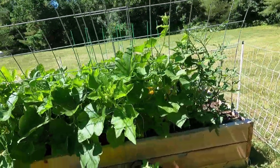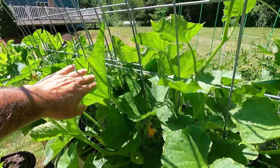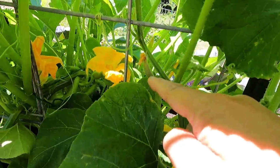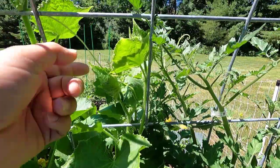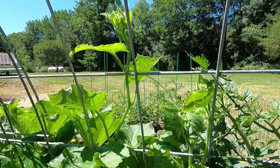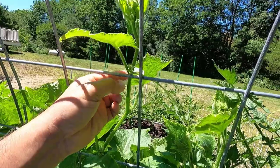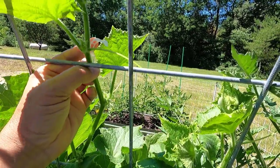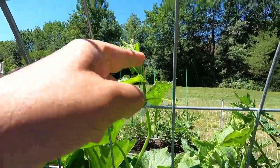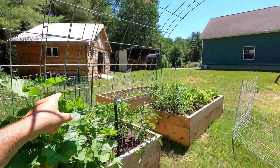Oh, and by the way, I saw some cucumbers here just a minute ago. Now, these are my acorn squash to the left, and I have a couple of cucumbers here. Here's one, see that? Baby cucumber. And I'm gonna tie this one right here to the trellis. And I'm gonna take another clip. There we go. And now we can go up the trellis, up to the other side. Okay, and I'm gonna do the same thing with that.